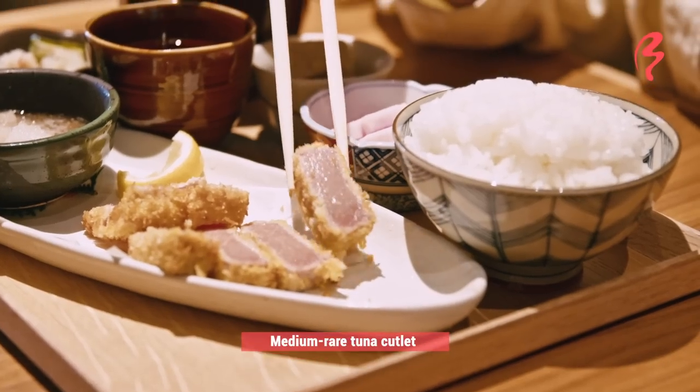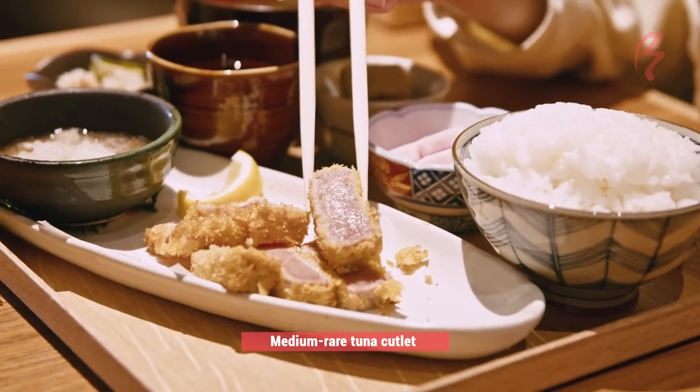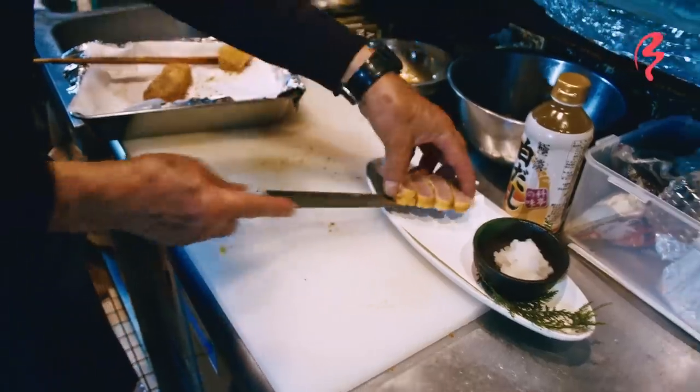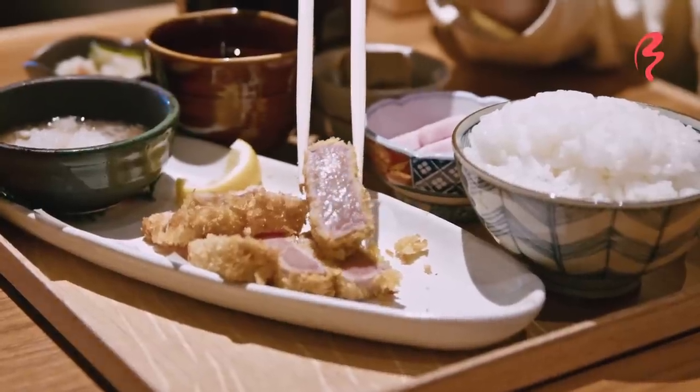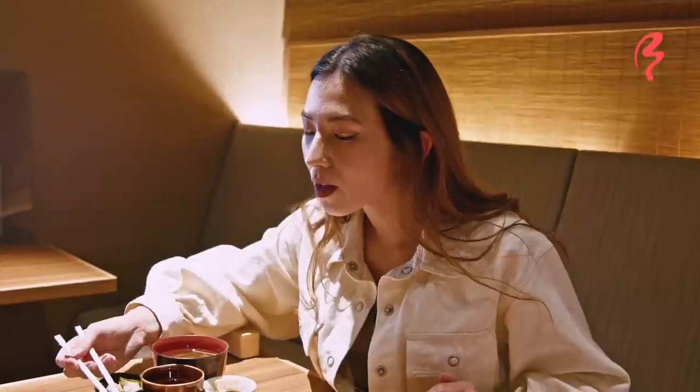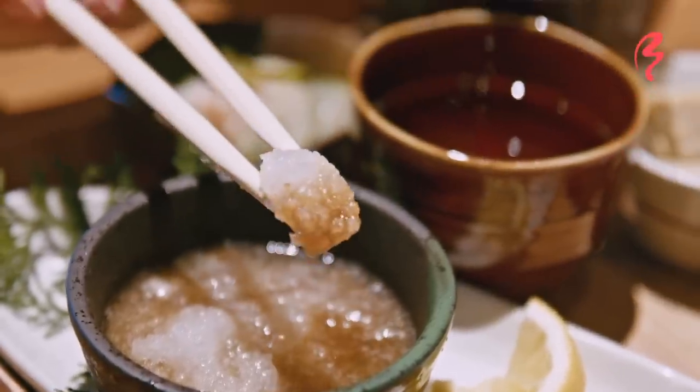Let's try the medium rare cutlet. Here we go. The medium rare cutlet is a lot more like a steak, and it's really, oh, it's really fatty. You can enjoy the oils, the fat. It brings out so much flavor out of the tuna. It's so delicious. And I think you're also supposed to eat it with this grated horseradish. So excited for this. Here we go.